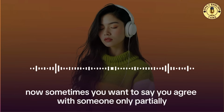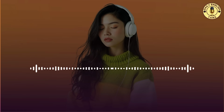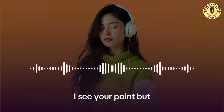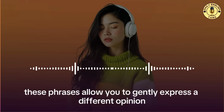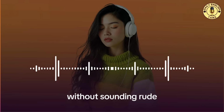Now, sometimes you want to say you agree with someone only partially. You don't fully agree, but you also don't completely disagree. In English, native speakers often say things like, I see your point, but, or that's one way to look at it, however, or I agree up to a point, but. These phrases allow you to gently express a different opinion without sounding rude.